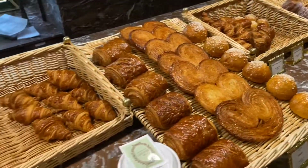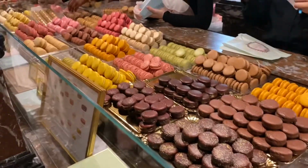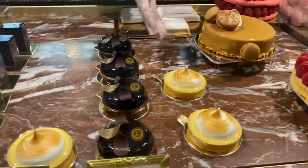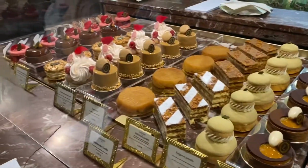We are in the Laudori bakery. Oh my goodness, this looks delicious. And they're still coming. Oh my goodness, look how shiny and delicious all of these little treats are.